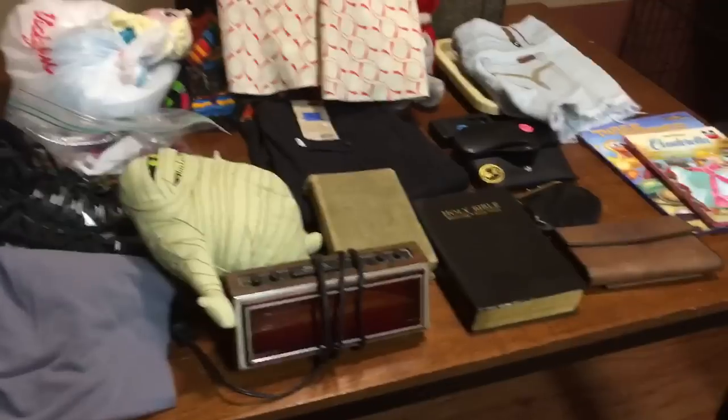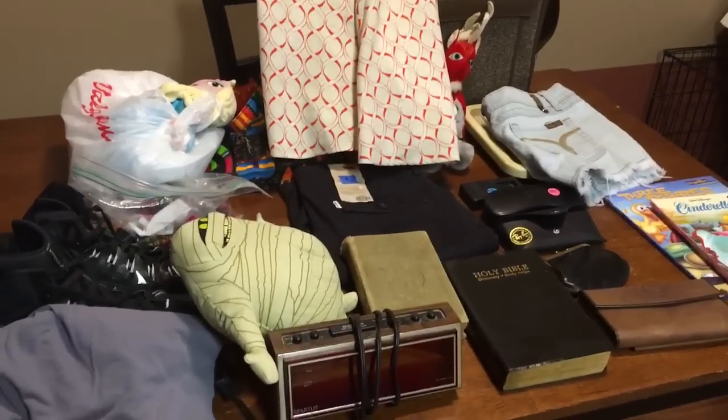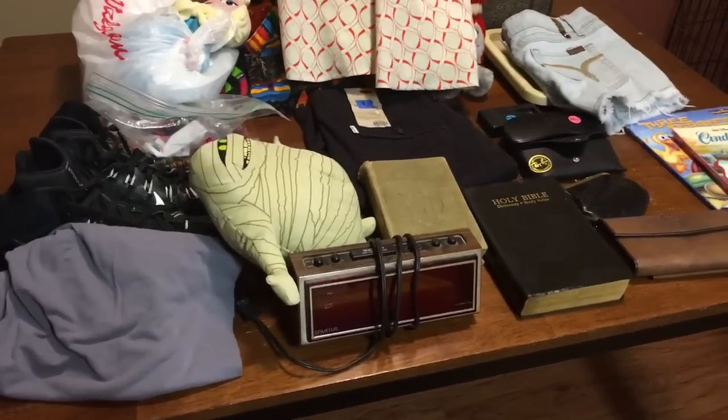But I'm also kind of keeping some stuff back because winter is coming eventually, and we are seasonal in garage sales here. So I like to have a little bit of stock to keep me going through the winter and not having to pay all of the outrageous thrift store prices.